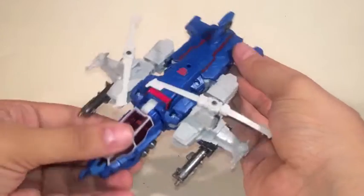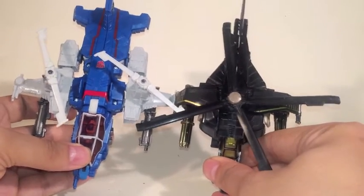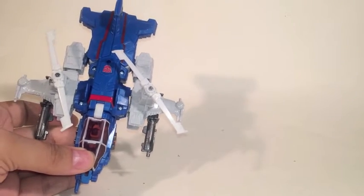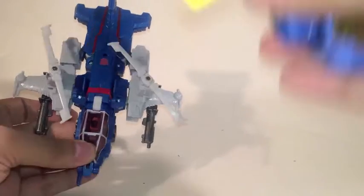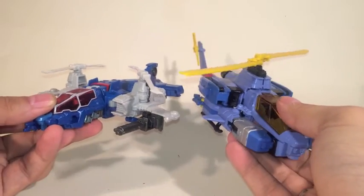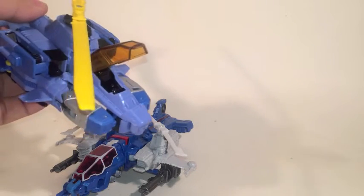As a deluxe figure, though, in this mode, he has a hell of a lot more mass than something like Tomahawk. We're supposed to be the same size class. And actually is a little bit more on par with a deluxe. So that's kind of cool. Oh, and before you ask, no, you can't fit the Titan Masters into World's cockpit.